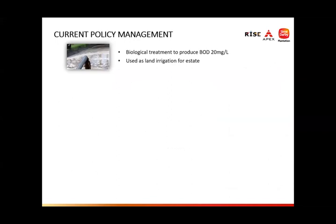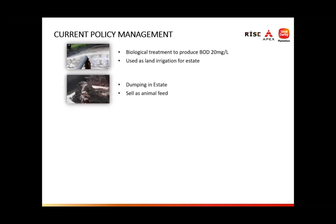So what we currently have for palm oil mill effluent, for POME, basically we treat down to BOD 20 milligram per liter. That's the most stringent that we have in Malaysia, mostly in Sabah and Sarawak. In Peninsular Malaysia, it applies for those that have the watercourse discharge nearby to a water intake for the domestic water treatment plant. And then we also mainly use it for land irrigation. So we treat it down to BOD 20 milligram per liter, and then we use it for land irrigation. For the decanter cake, the majority of our mills, we dump it in the estate. Some of it, fortunately, we are able to sell as animal feed at very low cost.